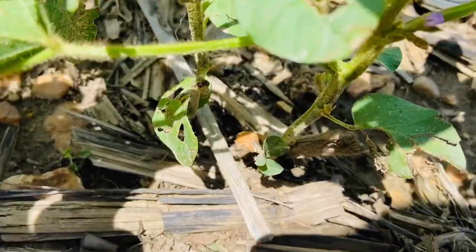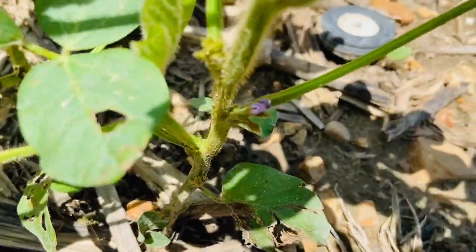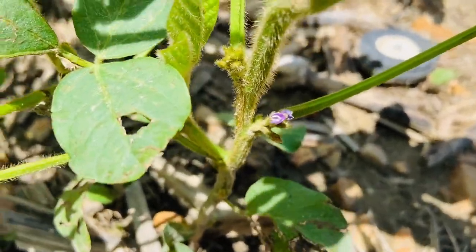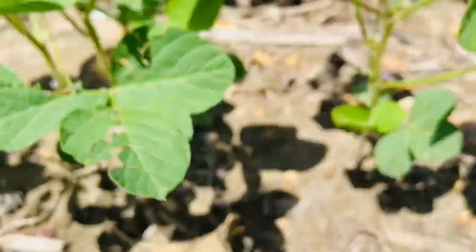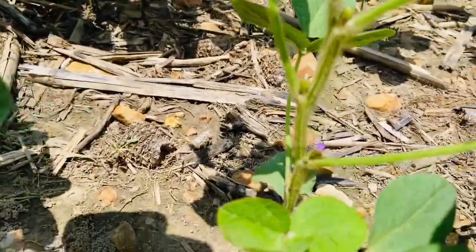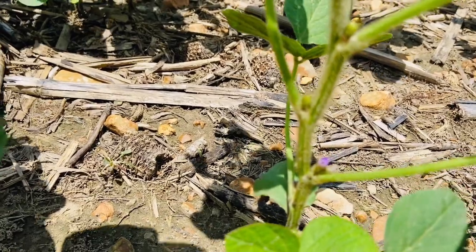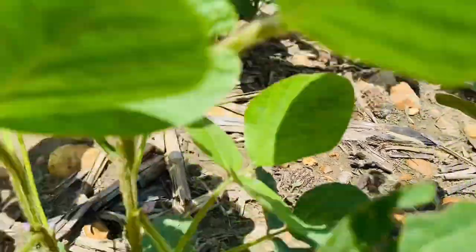Let's see. Yeah, you can see that right there. It's a little purple bloom. Just starting. Okay, there's another one. It's a little orchid shaped bloom. Oh, there's some.